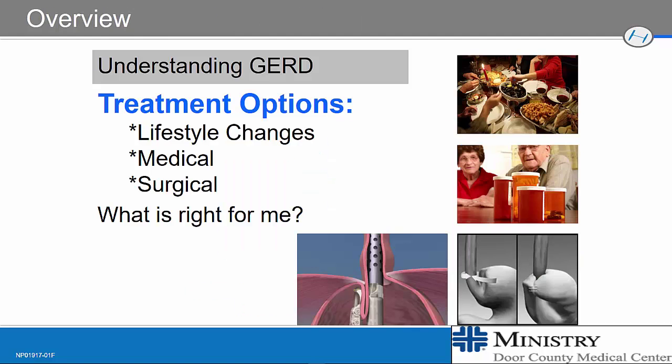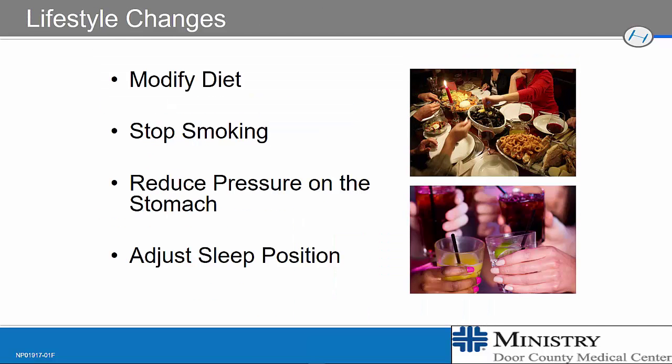So, treatment options. Let's talk about lifestyle changes first. Obviously, we can modify our diet. We can avoid those foods and substances that make reflux worse, and the guilty parties are typically high fat foods, nicotine, caffeine, alcohol. These all tend to relax the lower esophageal sphincter. So we can stop smoking, we can lose weight, we can wear looser fitting clothing, we can adjust our sleep position by elevating the head of the bed. We can avoid eating a couple of hours before we go to bed. These sorts of things are lifestyle changes and dietary modifications.